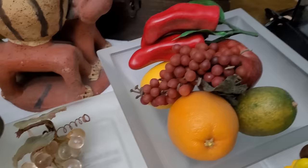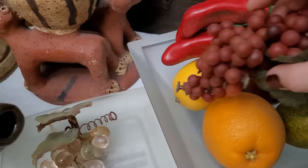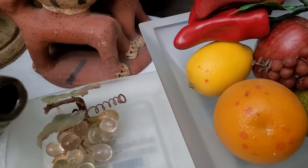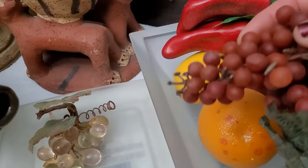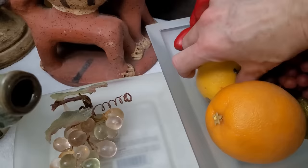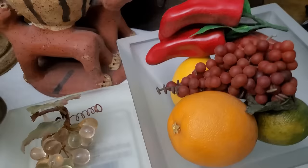If you are interested in the fruit, I do want to point out that I think these grapes sat on the citrus fruits in the sun, because not only do the citrus have little red dots, but some of the grapes are missing. They probably got stuck and it had to be peeled off. But if you arrange them just right, they're very, very realistic and look absolutely lovely.